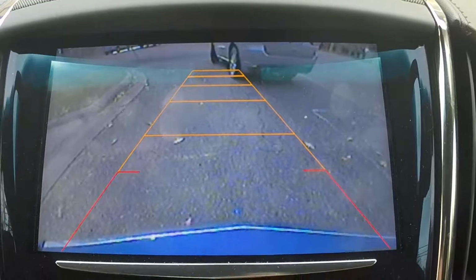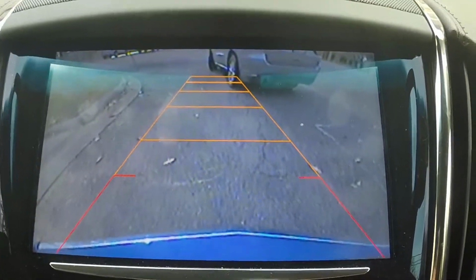Number 3, the backup camera. While it is helpful because you have the bars that swing as you spin the wheel to show you your projected path, it's not a good camera. It's placed very poorly. You're looking almost directly at the ground. In fact, you can see the bumper in the shot, and then you can only see a few feet behind you, maybe a car length at most, in a good spot.